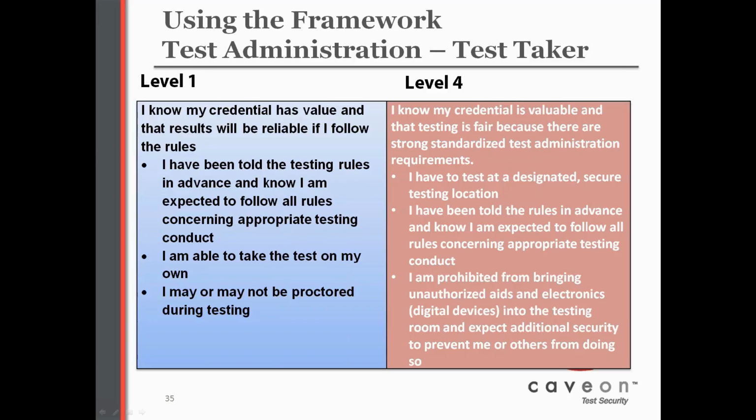If we look at the other end of the spectrum, level 4, from a test administration perspective, also from a test taker's perspective, they know that their credential is valuable and that the test is fair because there are strong standardized test administration requirements that are in place. They know that they have to take a test at a designated secure location. They've been told the rules in advance, and they know what they need to follow. They're prohibited from bringing any unauthorized devices or aids, particularly electronic devices, into the testing room, and they expect that they will see some additional security measures that are going to prevent them or others from doing any type of cheating or theft from the test.